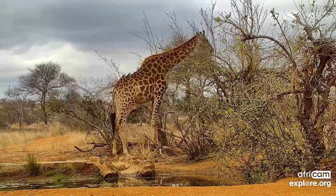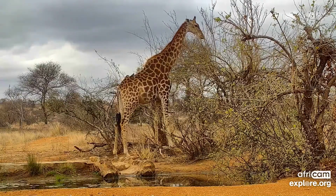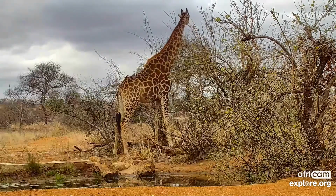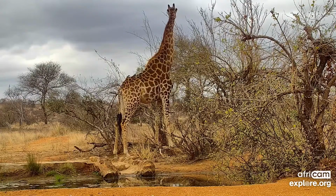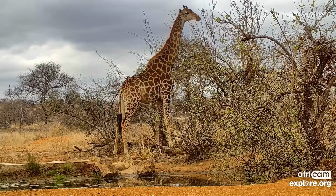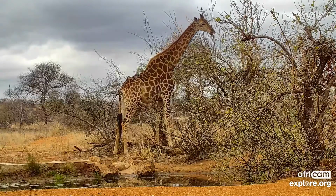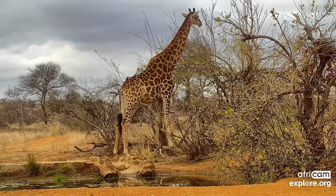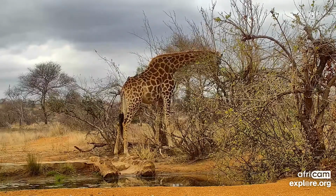I mentioned last week too, the giraffes do pretty well compared to many of the other species when it comes to the dry season. Of course, them being so tall, they don't have much competition in the way of reaching nutrition and the leaves at the top of these shrubs and trees, which of course many of the other antelope species do not have that advantage. But certainly one of Africa's most beautiful animals, and so peaceful.